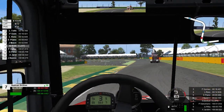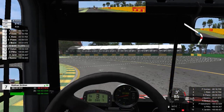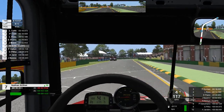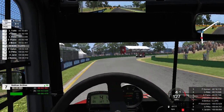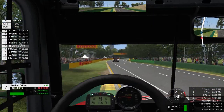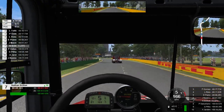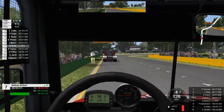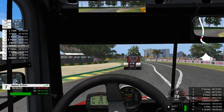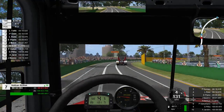Run wide, Maestro. The Maestro has run wide. We definitely probably need to put the difficulty up a bit higher. I think we're on 107. Difficulty, I think.